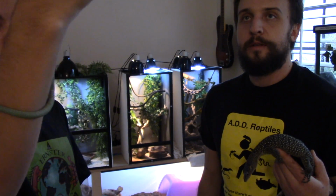So where are the green trees from? Green tree monitors also have a huge range. Tree monitors in general, but green tree monitors are normally found in Papua New Guinea, and I believe there are some isolated populations on random different islands. As you can see, they have that prehensile tail, wrapping all the way around me. That helps with grip, obviously an arboreal animal, and helps him run through the trees. He can get a grip on a branch or anything and hold sturdy with his tail as well.